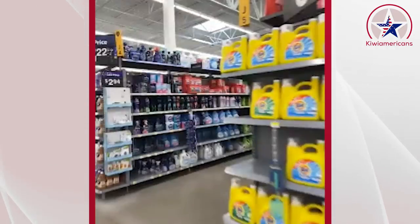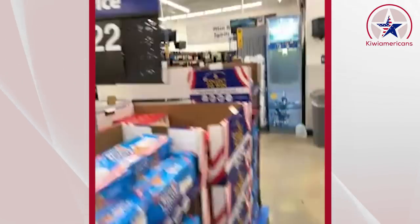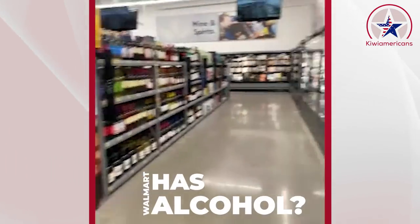So here's all the laundry supplies. This is cleaning. And then I don't know if you guys are heavy on the alcoholics in New Zealand, but we're heavy on the alcoholic. There's alcohol in Walmart. I don't remember that. Get ready, you're going to die. Look at these prices. $3 for a soap. $3.22 for Chips Ahoy. Are you ready? Is that the alcohol? That's one aisle. Count it again, people.